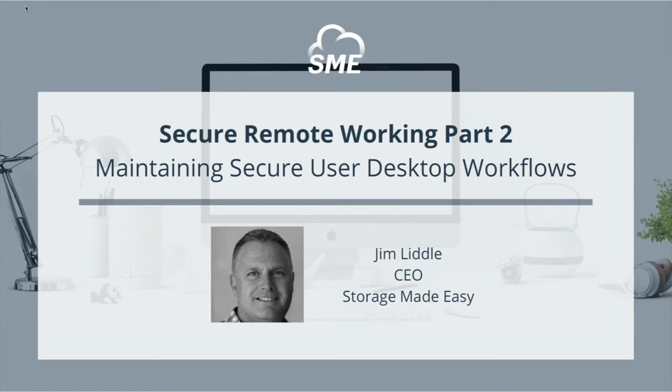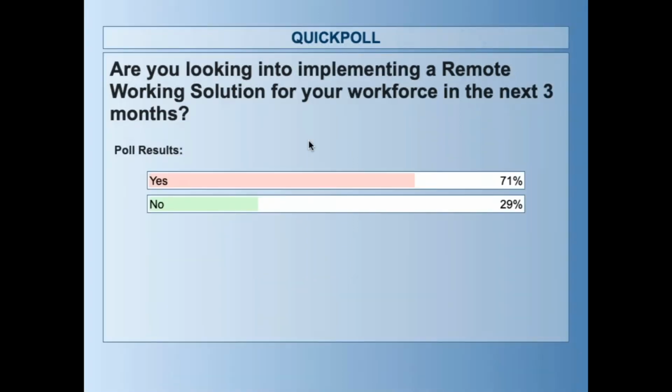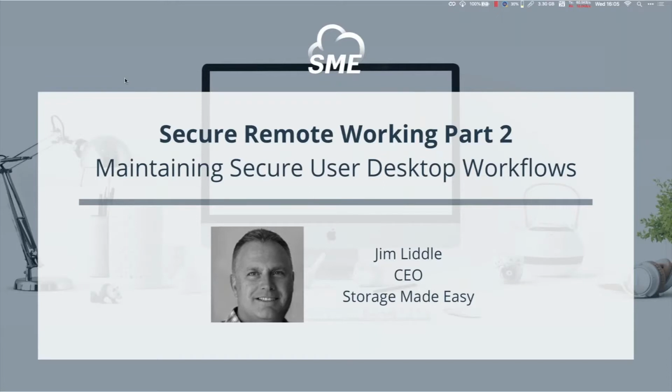Before we get started, here's a quick question for you all: are you looking into implementing a remote working solution for your workforce in the next 3 months? As you can see here, 71% of you are actually looking into implementing a remote working solution. So this webinar is going to be really useful for you then. After this, I'll hand over to you, Jim.